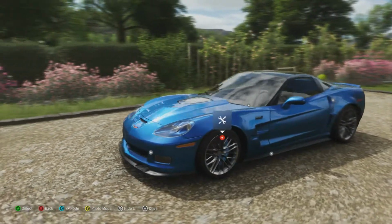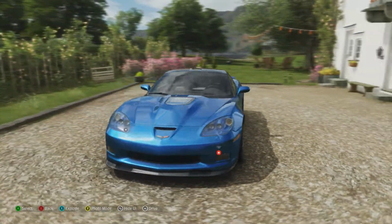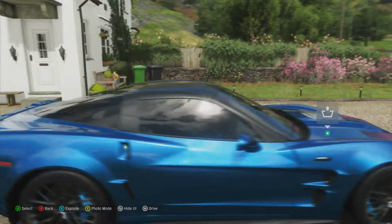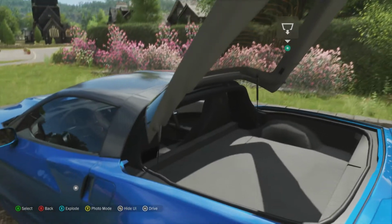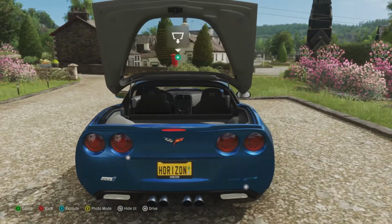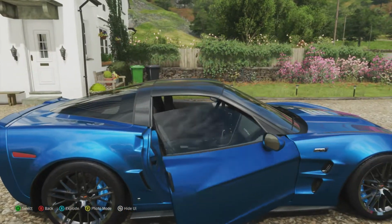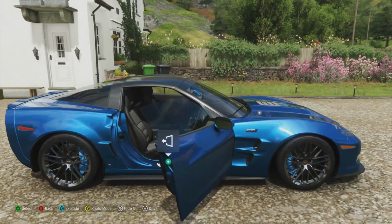But in terms of looks, it's basically the same as the Z06 and the standard Corvette, as well as in terms of practicality, because it's got a decent sized boot, as you can see. And thankfully, unlike some sports car manufacturers, they have not tried to cram 2 seats in behind the front seats there. So yeah, really rather well laid out.